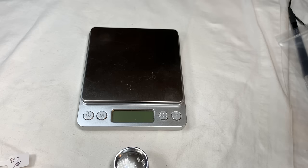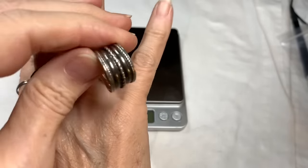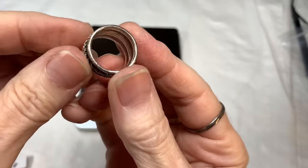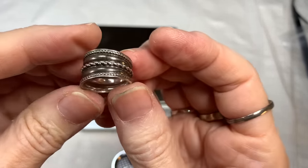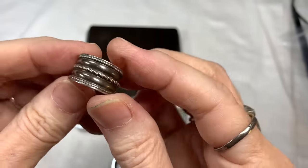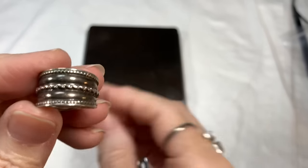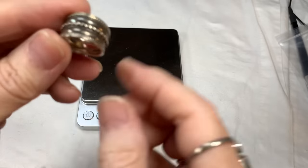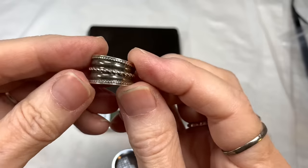Okay, so as for those rings and bracelets that I wanted to offer you, the first one is the one I was wearing on my pinky. It is a nice wide band. It's got some rope design around the outside. It gets smaller towards the back, so it's comfortable to wear. It's very soft inside. It is marked 925 with the letters NF. I'm not sure what that means, but everything's been tested, so it's all sterling, just so you know.